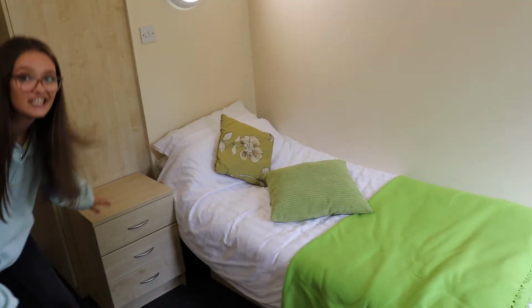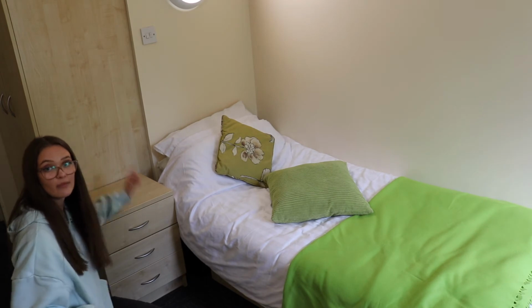Hello and welcome to the Josephine Butler room. So this is the room you get. It is an ensuite room, but these are the ensuites here at Aigburth. So here is the bed. Again, single bed like all the others, it's just been done up. And then down here you can see this chest of drawers, and then up here there's a wardrobe.